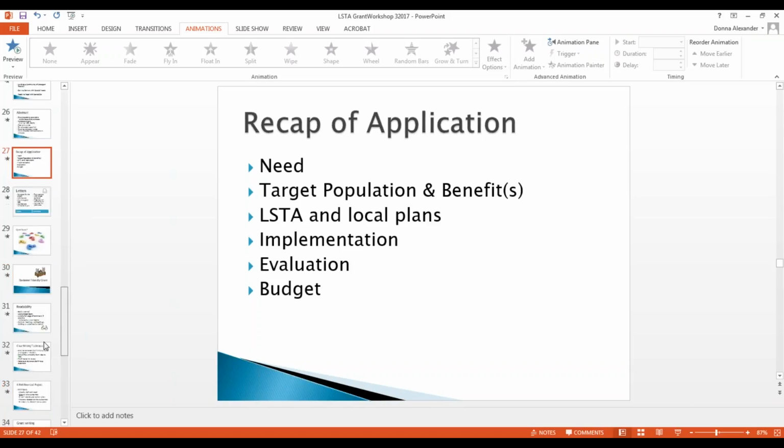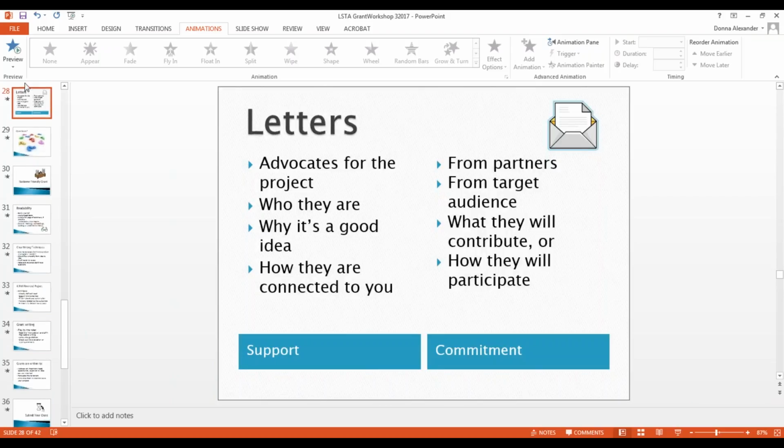Let me slide down to the next one. Letters. Again, if you have letters of support from the community or are in a collaboration with a business or any other agency or entity, please include these with your application packet, as these reinforce the community commitment and support.